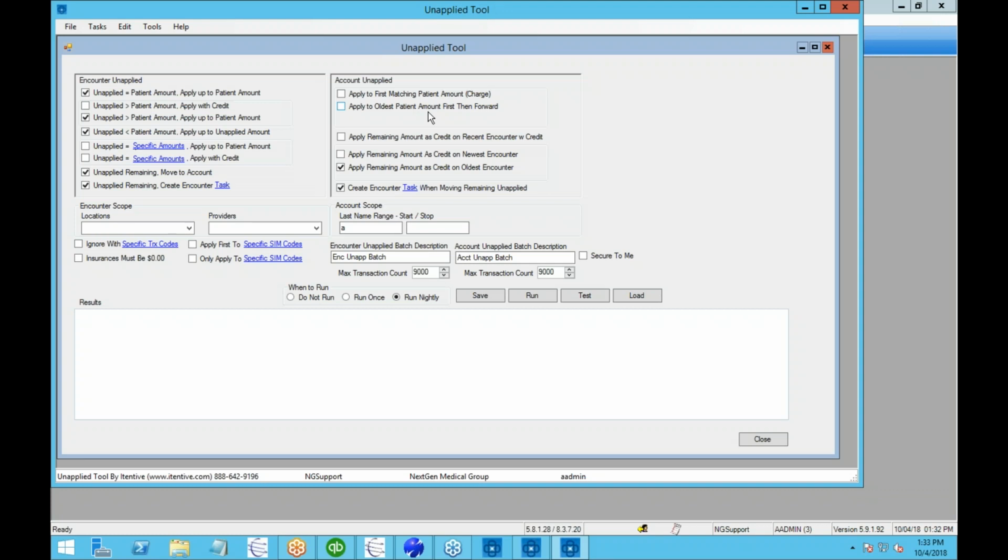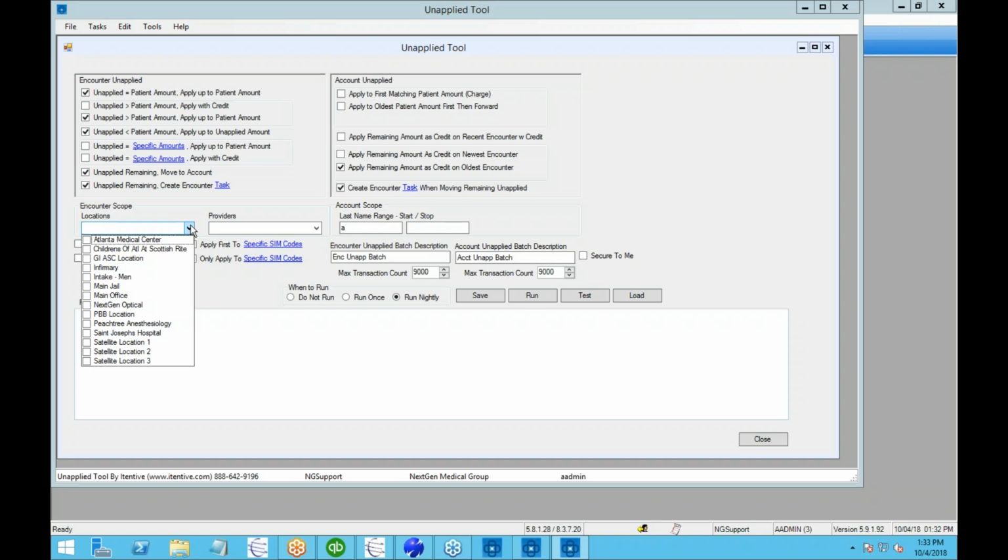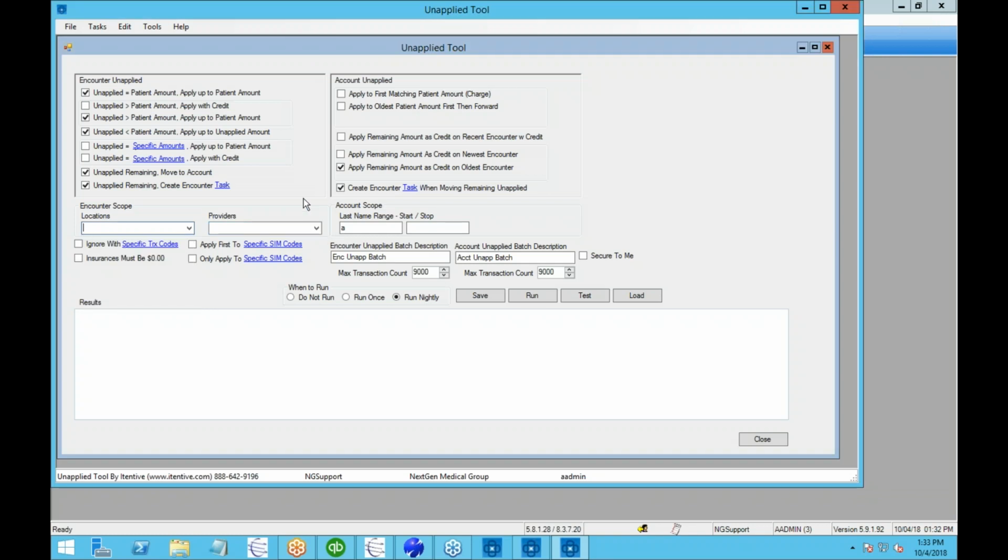And again, there's various rules for it. There's options to just work them by locations or providers if you're trying to subset how many of those you're working at a time. There's transaction codes that can be ignored. Maybe if the unapplied was a payment taken for a specific reason and it should be an unapplied, well, the transaction code you used to take the payment and create the unapplied, you could say go ahead and ignore those, and you can click there and pick which one you want. Maybe you don't want to start moving unapplieds until the balance is 0.